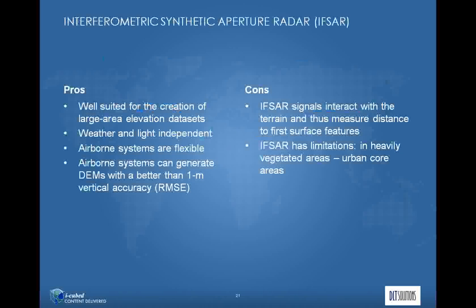And even collecting from 38,000 feet above ground level, we're able to generate elevation models that are better than 1 meter in vertical accuracy. Now, some of the drawbacks are that it's a single return system, so there's a little more effort involved in generating a bald earth model. And it also has some limitations in very heavily vegetated areas like rainforests or very complex urban environments like the middle of the city.